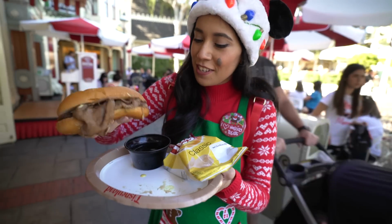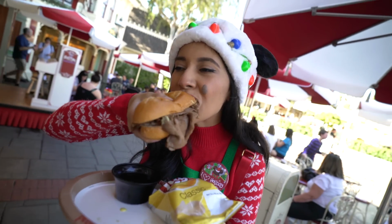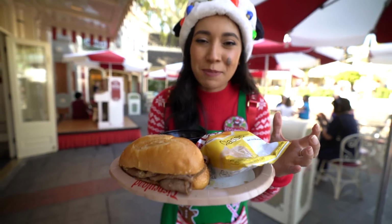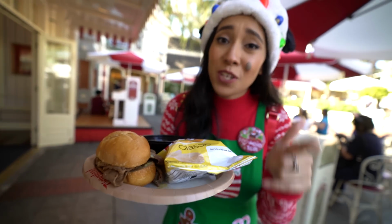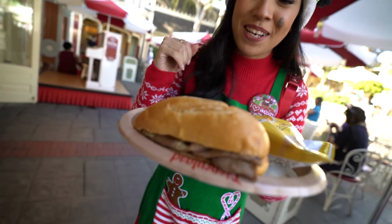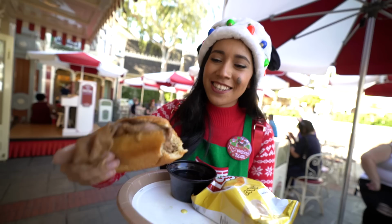Oh my goodness. I want to dip it in there. It's a French dip. It's a crunchy French roll. You have the tender roast beef and the mustard. Woo! That's a spicy mustard. So if you don't like mustard, you can always ask that on the side. But I like it with my French dip. Oh my gosh, would I get this again? Absolutely. Are you kidding? Look at this.